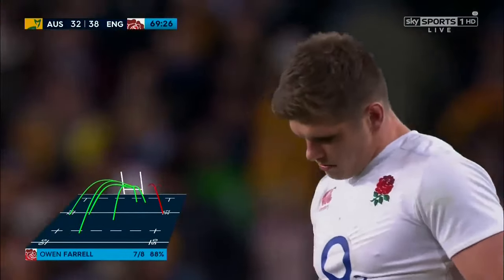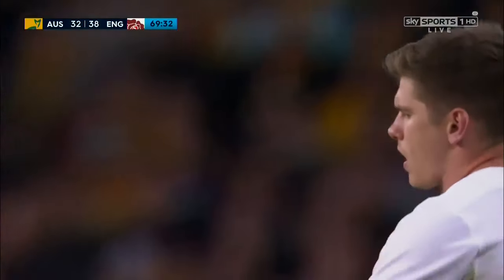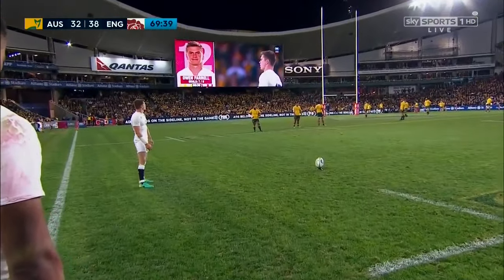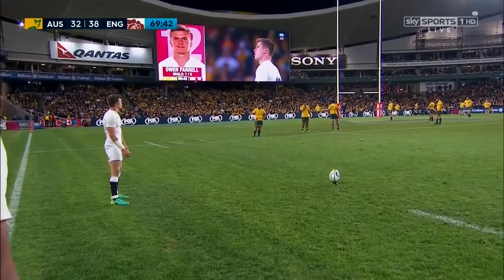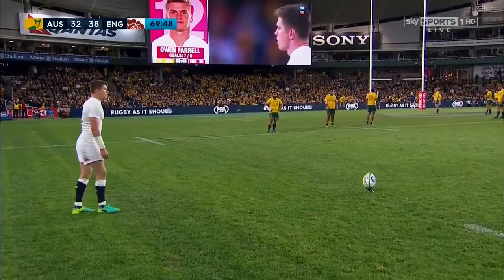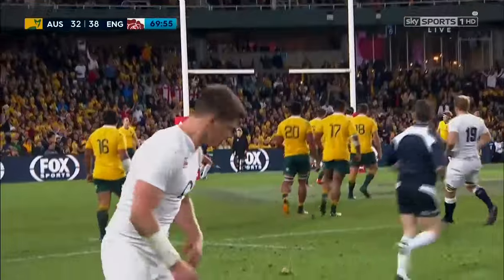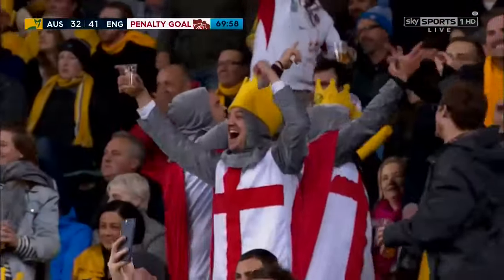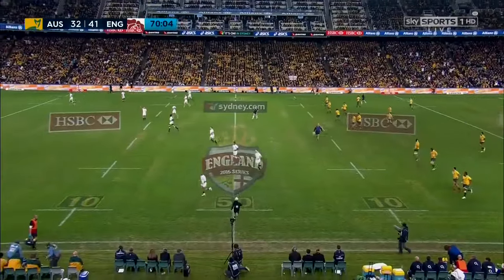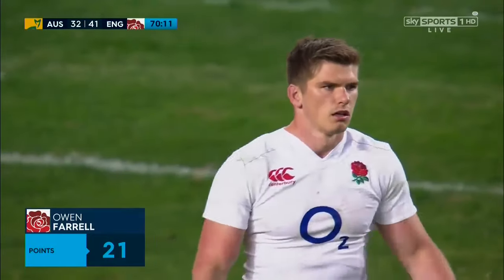Massive kick. It will give England their record score against Australia, home or away. And even more importantly, 9 points. And a chance to win a series in Australia 3-0, having won their first series ever on this trip. Owen Farrell, over to you. What a kick. What a kick indeed. Thumbs up all round for Farrell and for England. Now, 10 minutes to go, it's 2 scores out, and the pressure really heaps on the home side now.